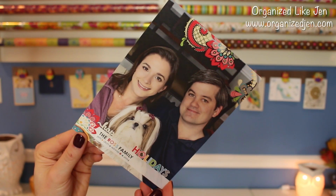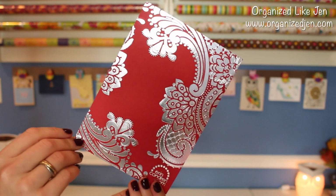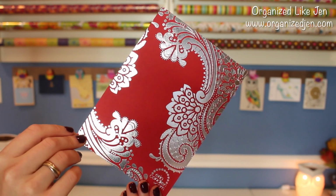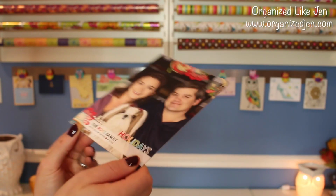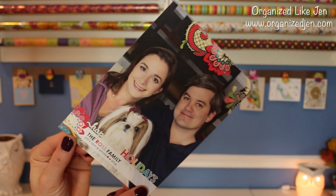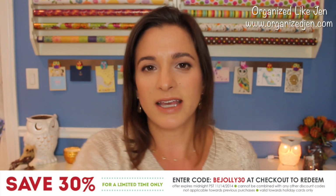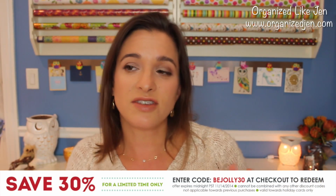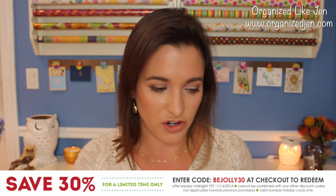So I'm going to give you a closer up look of our card now. Like I said, I ordered the red Paisley double thick foil, and I just think that the silver itself actually almost has like a champagne-y kind of silvery look. It's really beautiful, and I just love the way it came out. I think they did a really nice job. On their interface, you can center your image and do some editing on their actual website when you upload your image, which is a nice feature.